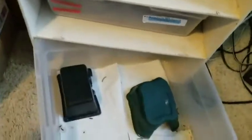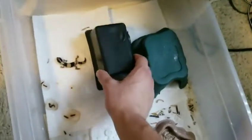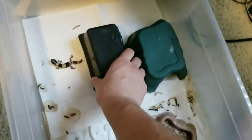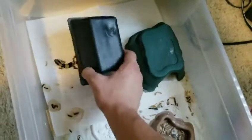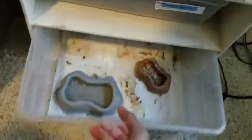And then this little girl, I don't know where she went. There she is. I love the stripes, so I'm gonna grow her up and definitely breed her with that nice male too, because there's a chance she's Het patternless or Pos Het patternless. So we'll find out.